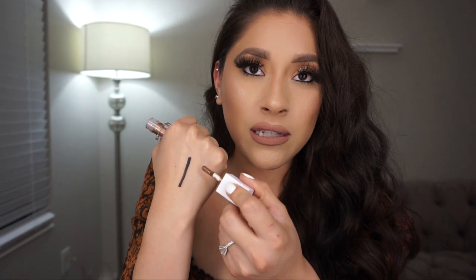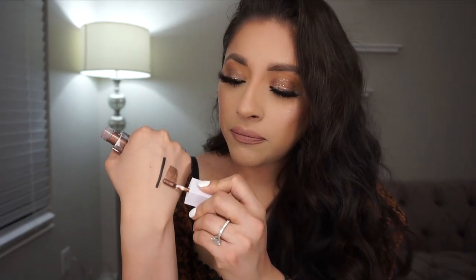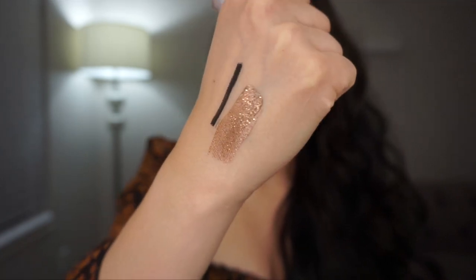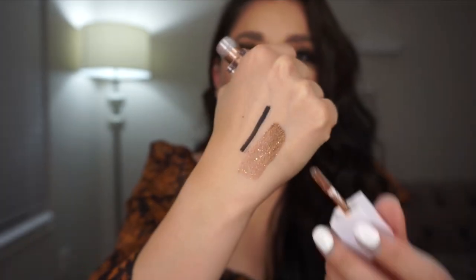Let me show you in a swatch what Copper Pop looks like. It's what I have on my lids right now, and it's just such a beautiful glitter eyeshadow for less than $5. It blows my mind. That's one swatch right there. All right, now I'm gonna go ahead and add a second one. You can build these glittery eyeshadows without it getting crumbly and crusty and nasty on your eye, but oh my gosh, the glitter is beautiful.